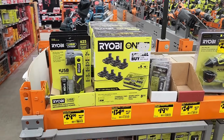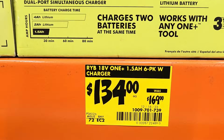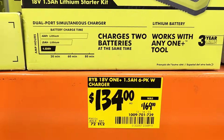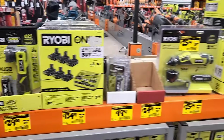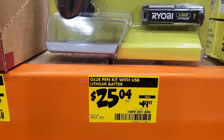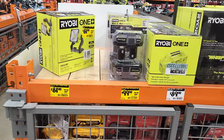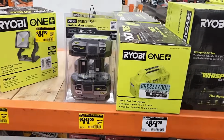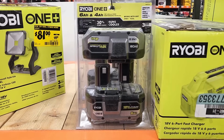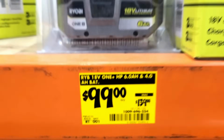Some Ryobi deals. Got the 6-pack here of batteries. So it's a 6-pack of 1.5 amp hours with the dual charger, $134. They got the glue pen kit, $25.04. They got the 2-pack here, but it's the 4 amp hour battery, and then it's also the 6 amp hour battery for $99.